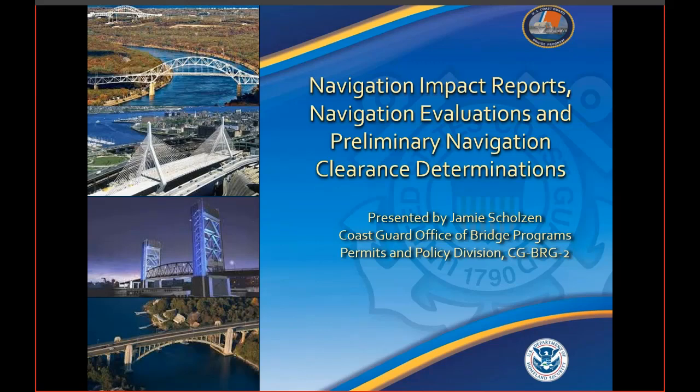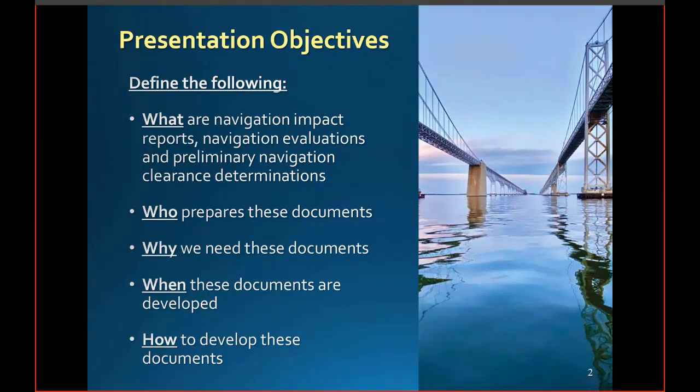Today, we'll be reviewing the processes involved in completing a navigation impact report, discuss how the Coast Guard conducts a navigation evaluation, and then issues a preliminary navigation clearance determination for a particular project. Jim touched on some of this earlier, but now we'll take a much closer look. For those in the room, please feel free to ask questions as we go along. For those online, please add a question to the chat box. Okay, and if I skip ahead, just bear with us because I am not controlling the slides.